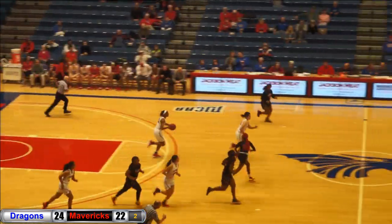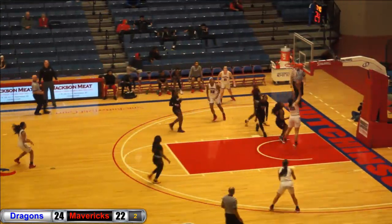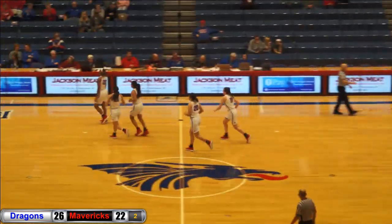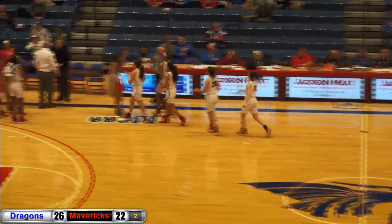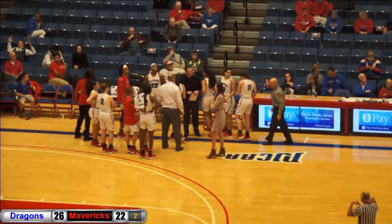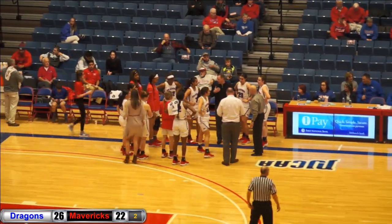Rebound, Roebuck. Hutchinson to bring it up. Roebuck's got to do something, Rusty, because with Mickens on the bench with 3, that's her last big girl. There's a feed down low to Tenney, and she gets it up and in. All of a sudden, it is 26-22, and that forces a Northwest Kansas Tech timeout. So we'll get a break in. 30-second break coming your way. 7:37 to go in half number 1. 26-22 Dragons will be back in 30 seconds.